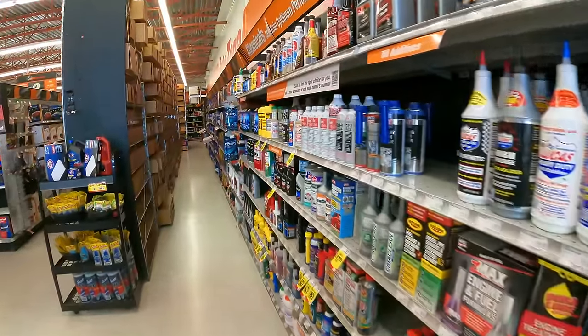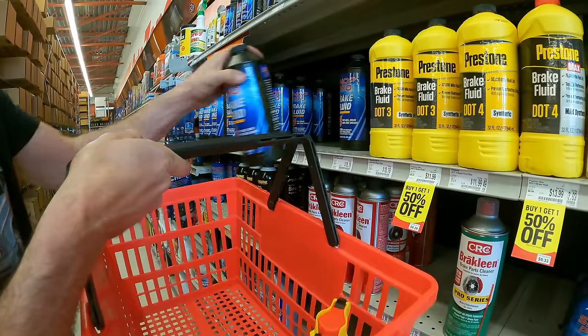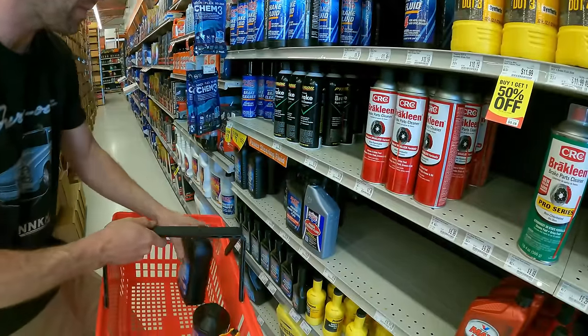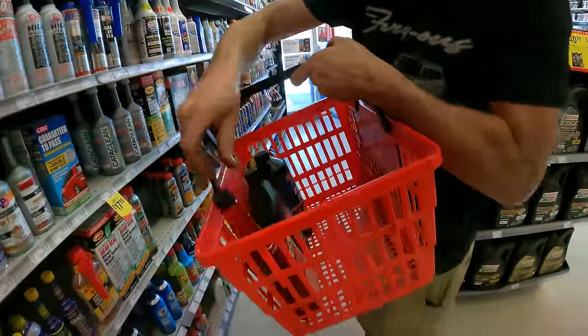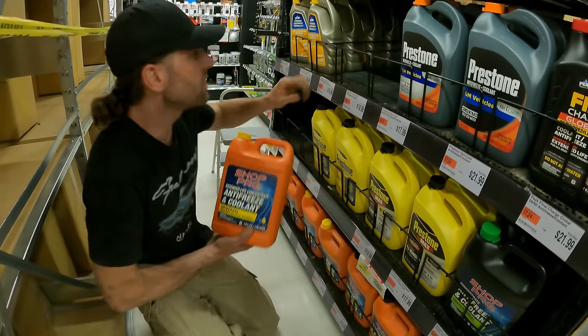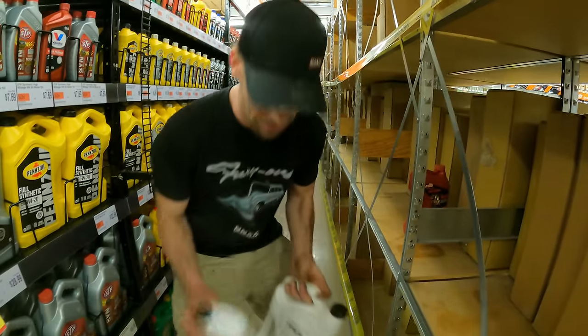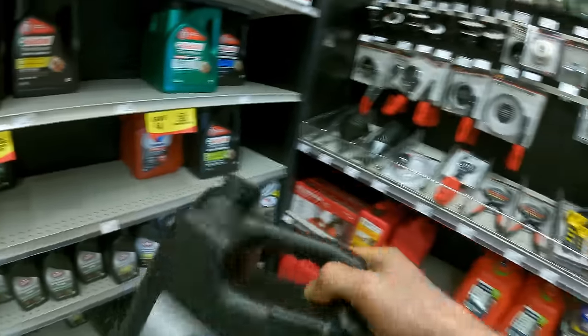We gotta grab some supplies and then don't forget tire stuff. Yeah. Brake fluid, power steering fluid, grab some Marvel Mystery Oil, a can of starting fluid, some antifreeze. I'll have to grab distilled water too. Rotella 15W-40. Cheap multi-purpose ATF.